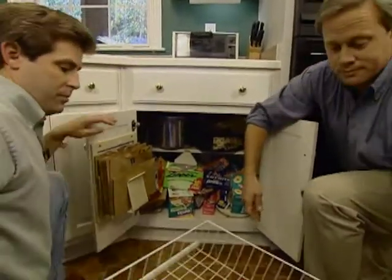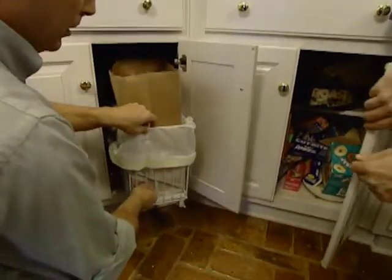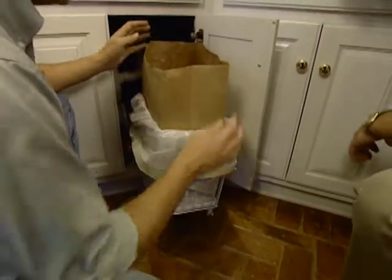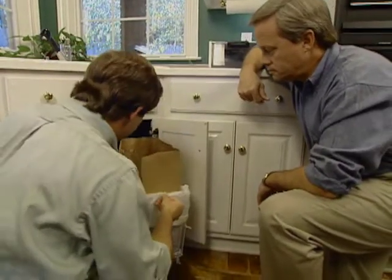Now, here's this very principle in practice. The same type of concept, only a smaller basket. They do come in different sizes. This is great for under the sink, particularly for that garbage can. Gets it out, easy accessibility, once again is the key, and then slides right back in out of the way.